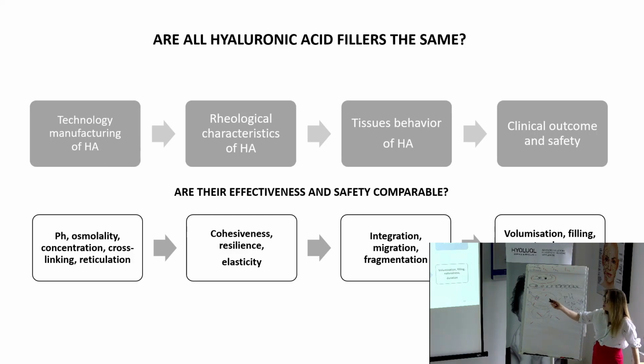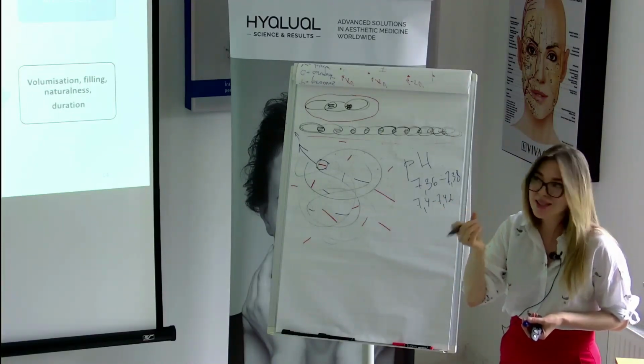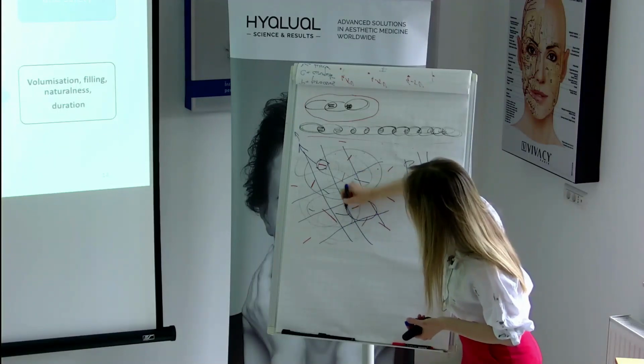Okay, integration, migration, and fragmentation. When we have this cross-linking with BDDE and hyaluronic acid, and the manufacturer wants to get a more liquid filler but with a very long result, they can put more than 4% BDDE. At 8% of BDDE, it's just like sand, like glass maybe. It's a very hard material. They can just cut this filler and create these small particles.